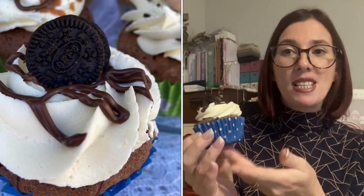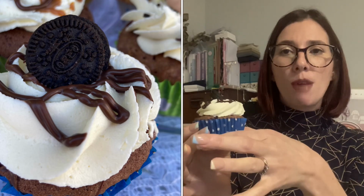Then I've got an Oreo cupcake. This is by far my most popular cupcake with the children and also adults. So the Oreo cupcake is an Oreo biscuit at the bottom. So you start with the cupcake case, then you pop an Oreo biscuit in the bottom. Then I put chocolate flavoured sponge mixture in the cupcake case, bake it, and then when it's baked and cooled, I take out the middle and I put some Nutella in the centre. And then it's got vanilla buttercream, and then drizzled with Nutella, and then a mini Oreo biscuit on top.